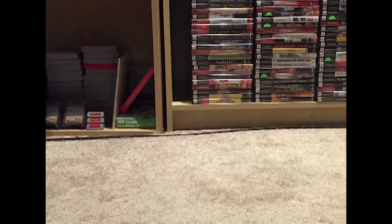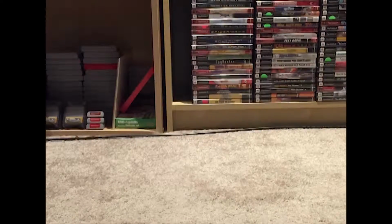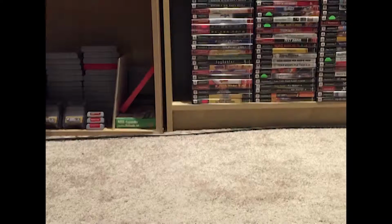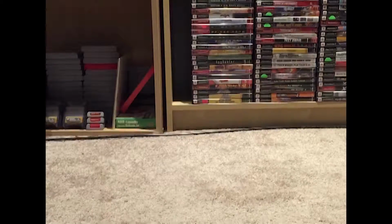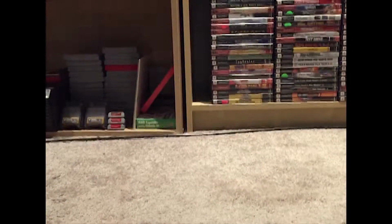All right, now on to the Sega games. These I was really proud of because I have about half of them, but they're better condition than the ones I have. So again, more replacements. So I will tell you which ones I have, which ones I didn't have. We'll start with, of course, Sonic.